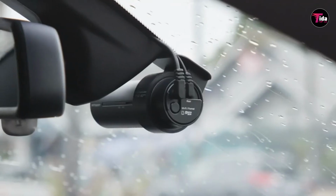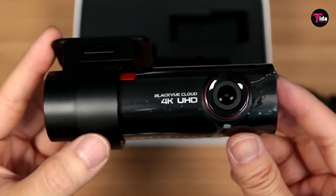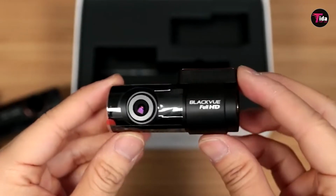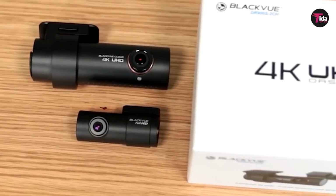On top of all that, there's a cloud-based subscription package for viewing live and recorded footage remotely, and a service which pushes a notification to your smartphone when the camera detects a collision. Useful if your car has been bumped while you're away.